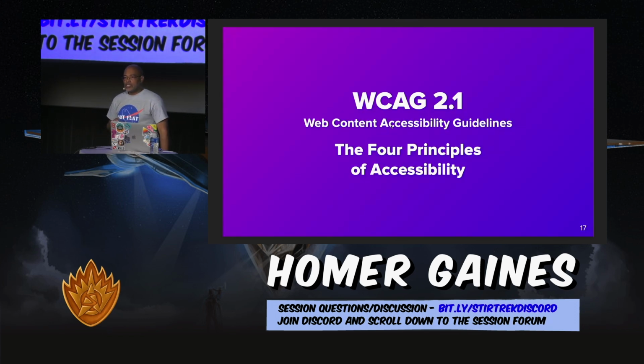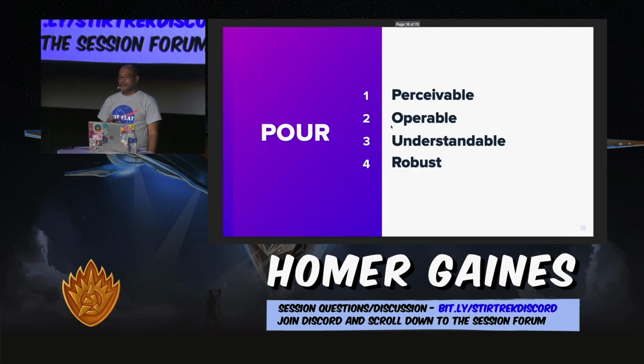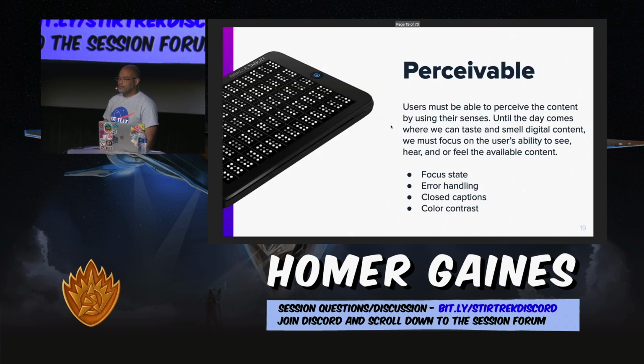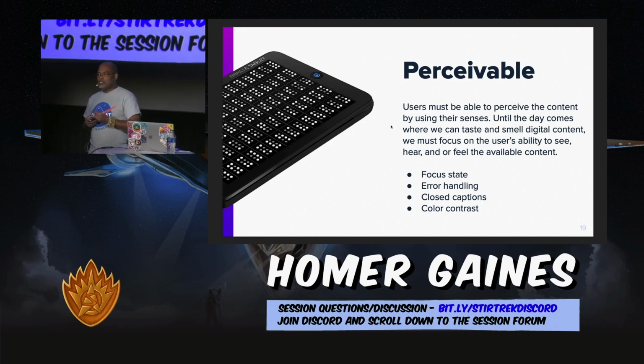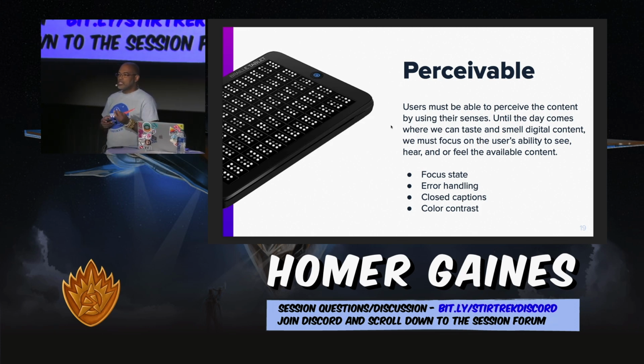4 principles of accessibility. These are the 4 sections that I mentioned earlier. Perceivable, operable, understandable, and robust. What does all this mean? Well, perceivable. Perceivable means that when someone is using your product, they can use their senses to understand and perceive what is going on. You want people to be able to perceive the copy that is on your web page or inside your project. That way they can read it.